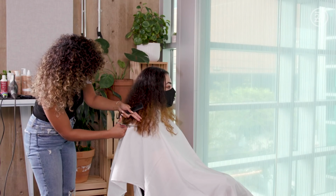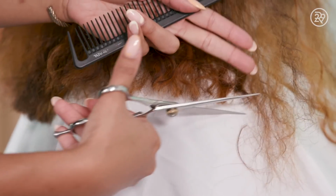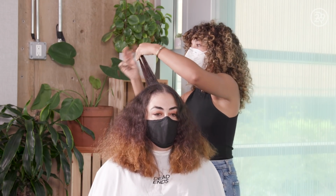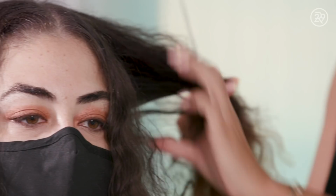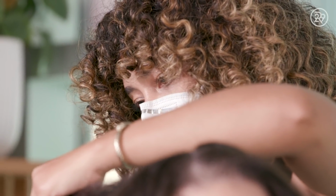The second step will be to cut the perimeter of the hair with my shears. This just creates the length that we're trying to achieve, and in addition to just evening everything out. The next step will be to create layers in the hair using my fingers and my shears. So just kind of lifting it up and cutting it as I go, just to make sure it has the appropriate shape that we're looking for.